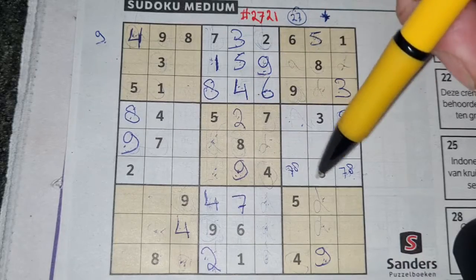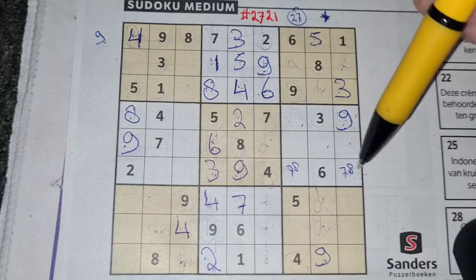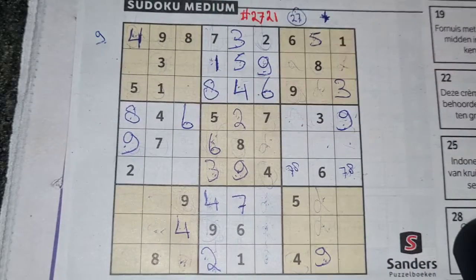3 and a 6, we see here 6, no 6 there. 6 should be here and a 3 goes there. 6 in this row, 6 in the middle row. So in the row above, the only place for the 6 should be there.